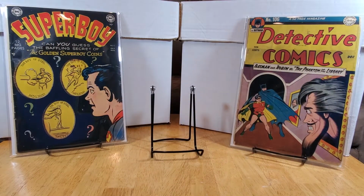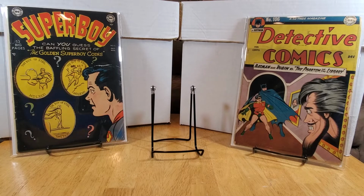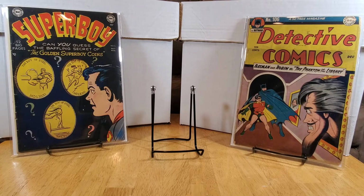Okay, so that is it for the hobby shop. On to the final 3 books, the big books. This was all from the antique mall I've mentioned before. I hit this place up periodically, every month or couple of months. There's one vendor in particular, but every so often someone else mixes in some books.